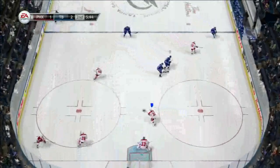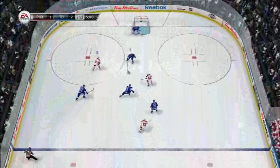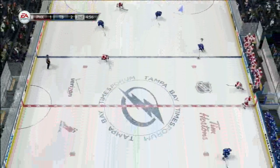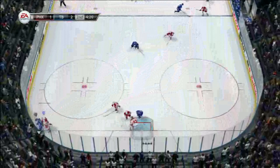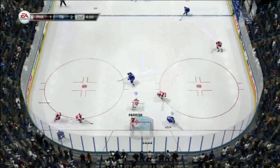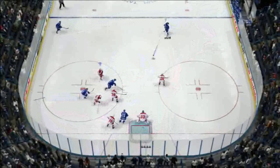To Roosevelt. To Helm. To Tab. On the rush. Two-on-one chance. Breaks up the play in his own end. He'll keep the offense rolling here. He finds that loose puck. Handles that one cleanly in behind the net. Nice pass. Got all the way to the point.